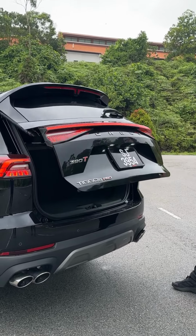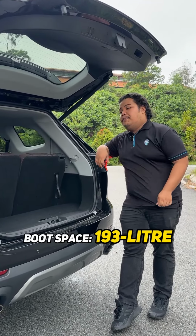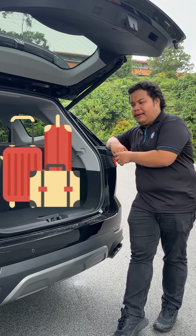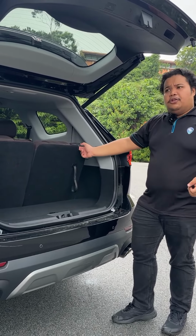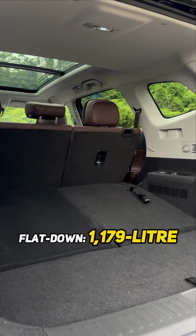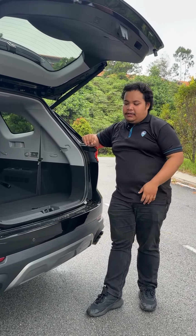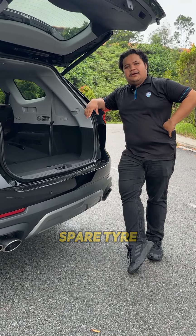Okay, putting up the third row seats means that you sacrifice a tad bit of space for the cargo compartment here, but I would say for a couple of backpacks, one luggage, I would think there's no problem. But should you need more space, no worries. You can just fold down the third row seats and you got plenty of space. There's also some space for a spare tire, but you need to access it from down here. But other than that, everything's alright.